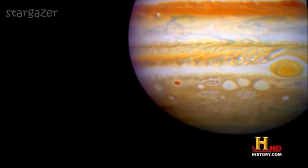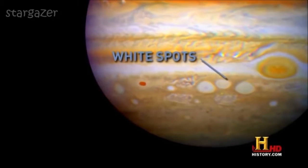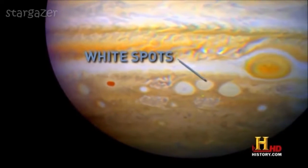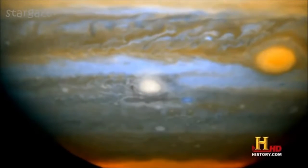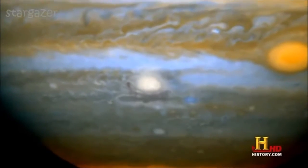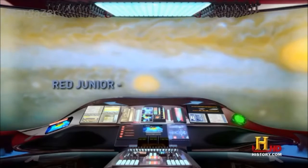The origin of this long-lived storm has baffled astronomers. But now, science may be on the verge of unraveling its stormy secrets. The Hubble Space Telescope recently snapped images of 3 smaller storms on Jupiter called white spots. Within 3 years, the 3 white spots merged to form one Earth-sized storm. Then, the unexpected happened. Over the course of only about a week, the storm turned from white to bright red. It's now known as Oval BA, or sometimes Red Junior. Why it turned red and exactly how that happened is still a mystery.